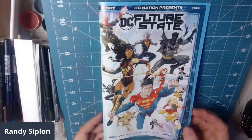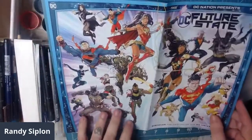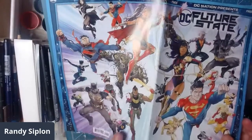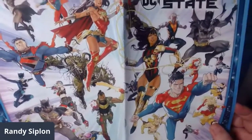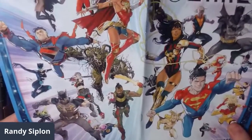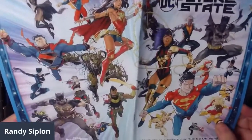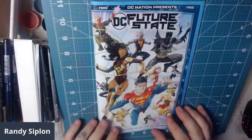They were giving it away. It's got a wraparound cover by Dan Mora of all the characters. It's looking pretty cool. I like Dan Mora. He's a very good talent that DC has acquired, and they've kind of made him the lead artist of this event.